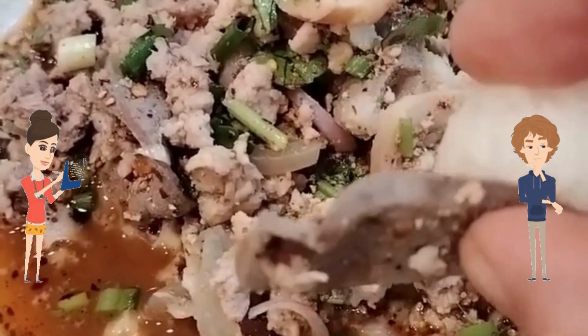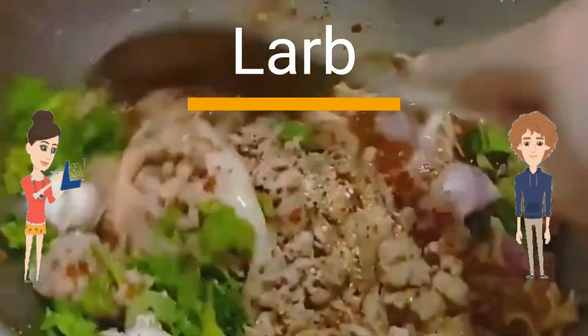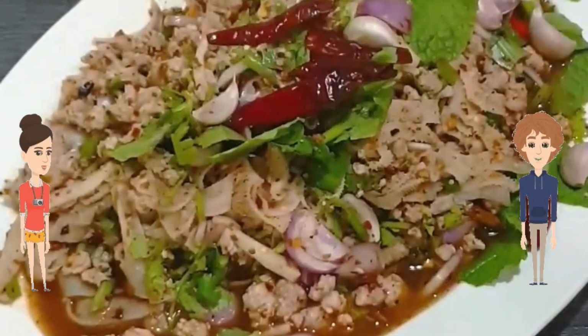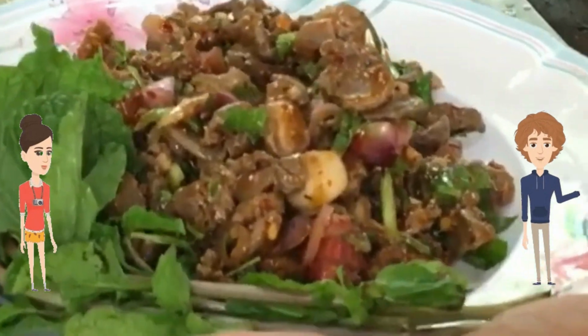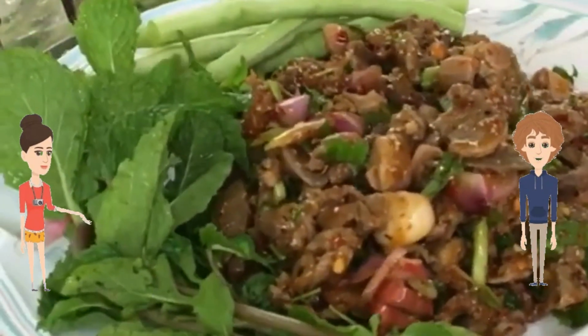Okay, first is the famous menu, Larb. Larb is a minced meat salad made with ground meat, often chicken, pork, or beef, mixed with lime juice, fish sauce, toasted rice powder, and herbs. It can be quite spicy and is often served with fresh vegetables.